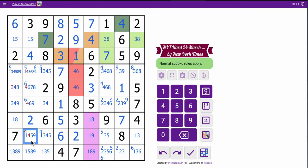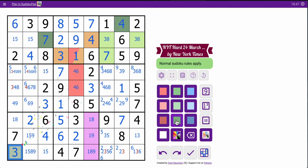Oh, 4 in column 2, that can't be 4, so that's a 4. 4 will place 3. Not 3, not 3. Not 3, and not 4. Okay, that's down to a quad. Not 3, 4. And not 3. Column 3 is down to a 1, 5. But the 3's hidden, it goes here. Those cannot be 3. These cannot be 4.